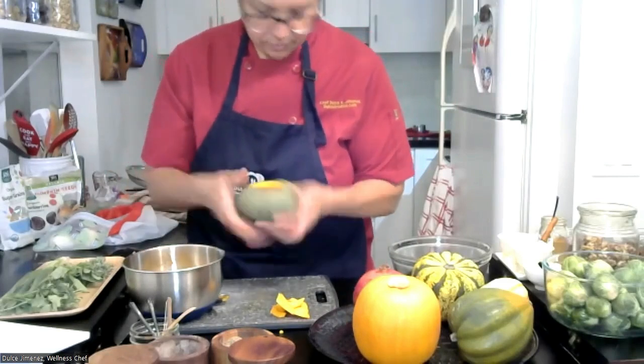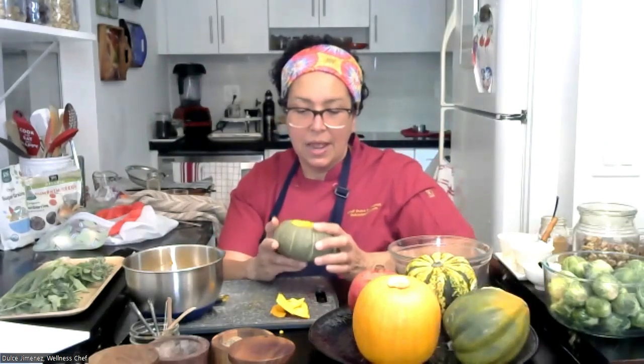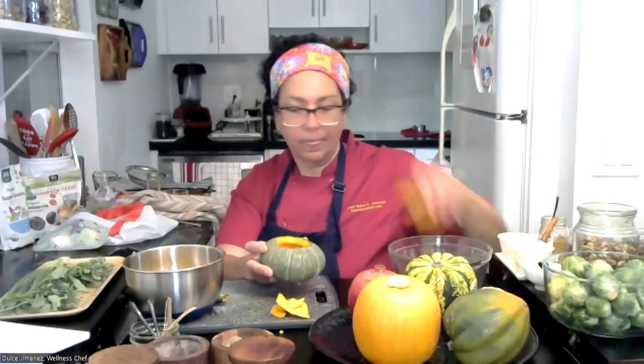When you have pumpkins already washed, you will roast them for 15 to 20 minutes with a little bit of water so they get soft. You can do that a day in advance and have your pumpkins already soft, ready to fill, and then rebake them.